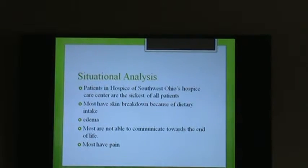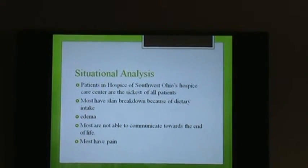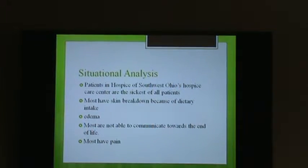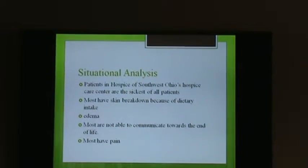In Hospice of Southwest Ohio, patients in our hospice care center are the sickest of all patients. Most have skin breakdowns because of poor dietary intake. They have edema, or swelling. Most are unable to communicate towards the end of their life, and most have significant pain issues.